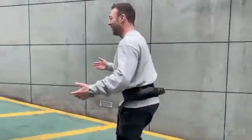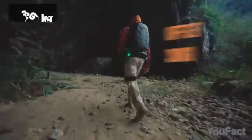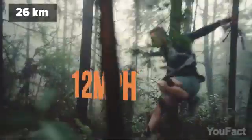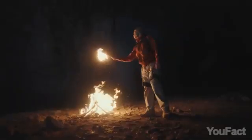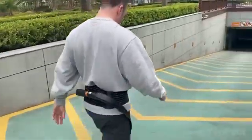At a mere 4 pounds, this remarkable exoskeleton can shoulder an impressive 66-pound load while covering a distance of up to 16 miles, offering invaluable support for those aiming to push boundaries, ascend new heights, sprint faster, or simply stroll with reduced effort.